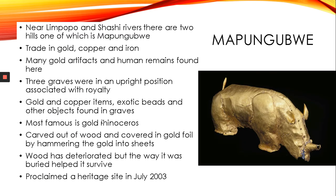Right, then looking at Mapungubwe, remember that's also in South Africa. It's near the Limpopo and Shashi rivers, and there are 2 hills near that river, and one of those hills is Mapungubwe. They would trade in gold, copper, and iron, and many of the gold artifacts and human remains were found here. There were 3 graves, and they were in upright positions that was associated with royalty. So if you were buried lying down, then you were basically a common person, and if you were buried upright, so standing like an Egyptian sphinx or a sarcophagus, you were seen as royalty.